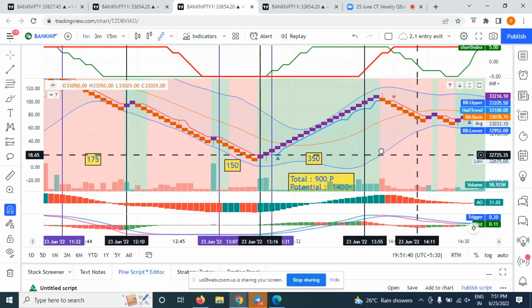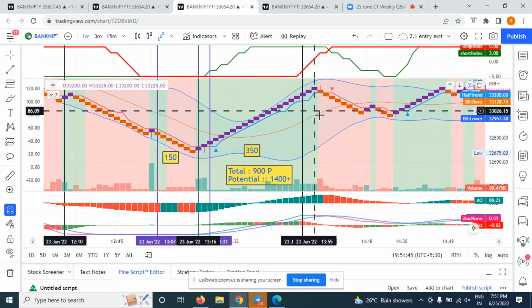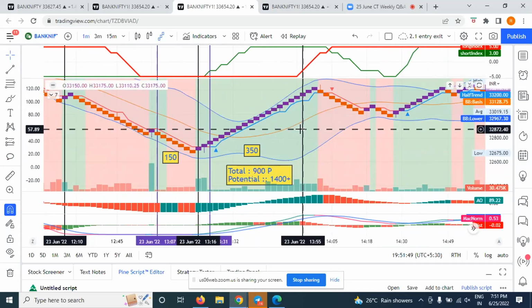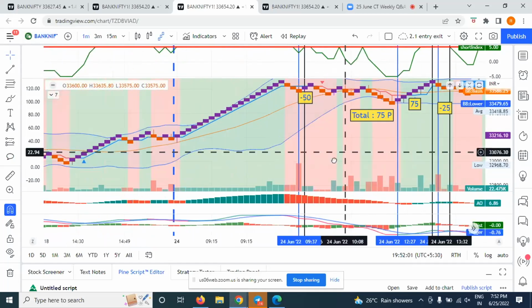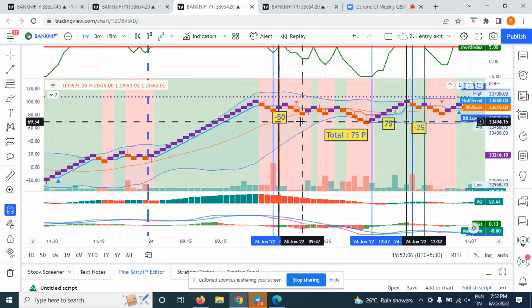And there was some obvious trade also possible after that. But I don't know whether we should continue trading after capturing a good amount of points or we should stop before that. So probably we'll discuss this point and try to find out what will be the better way. Next day, again, there was a tough day, not so good. No trade zone identification helped us to avoid over here.